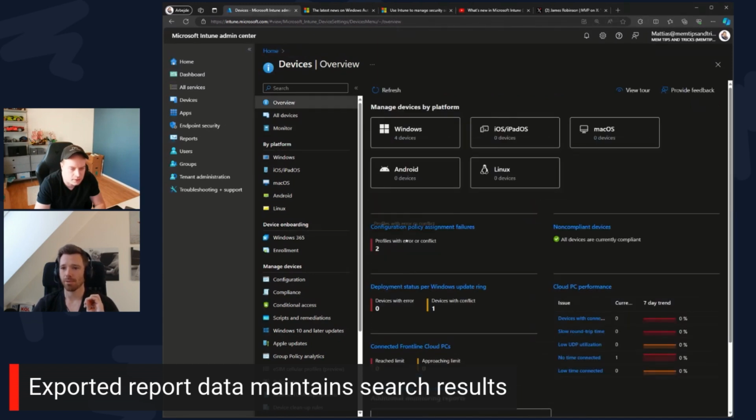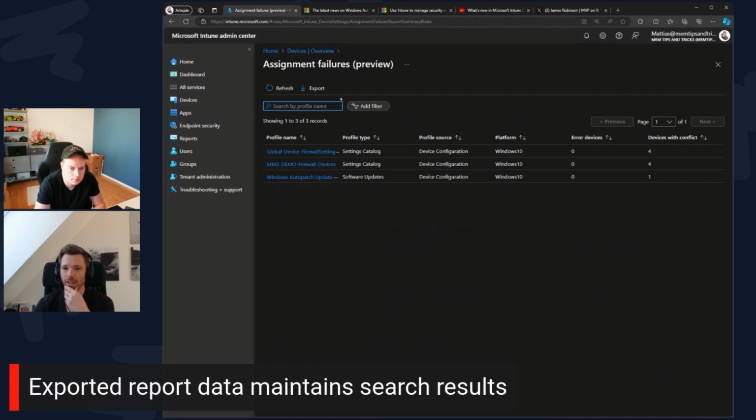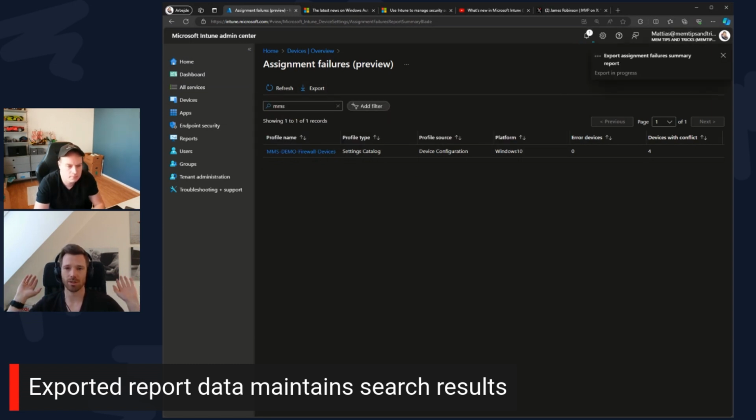Export report data. Absolutely. Now maintain your search results. That's really good. And if we go into one of the monitoring reports here, we can click directly from the overview. I would have now 3 kind of policies that would have some kind of conflict in my environment. So this is really just a matter of quality when you export, because beforehand, when I filtered something here and I clicked export, I would just get the whole thing. It wouldn't use my filtering here. It would simply take whatever I had in the menu, and the filter would only work for the UI here and not for the export. So what's new?